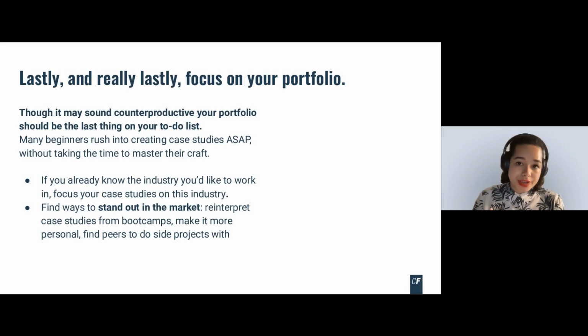And one thing that could really help here, if you're at the start, but you already know, I would love to work in health or in fintech or in automotive or whatever, if you already know the industry that you'd like to work in, then focus the case studies that you're going to create on this industry, because that will make it easier for you to find a job. Of course, if you want to work at a fintech and you have a portfolio that has everything but fintech case studies, it's going to be hard for them to really understand what it is that you could bring into the company. So start thinking about that.